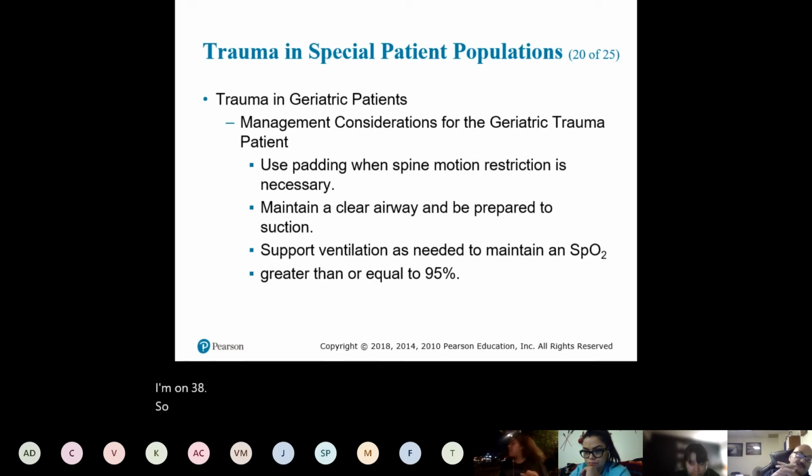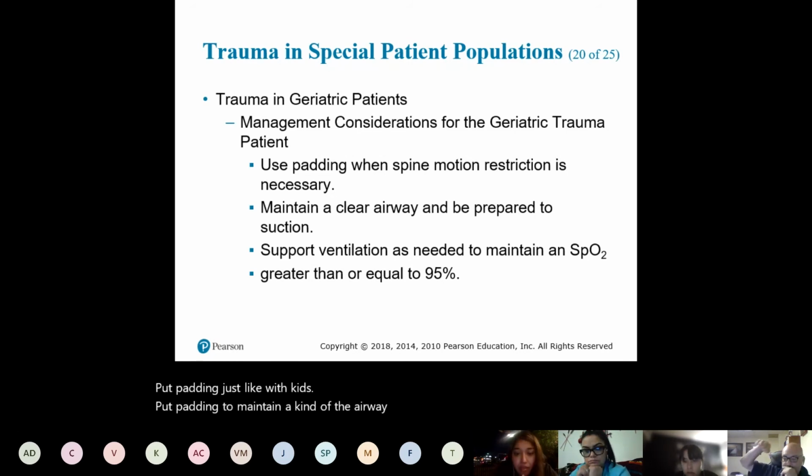put padding, just like with kids, put padding to maintain the airway in alignment. Okay.